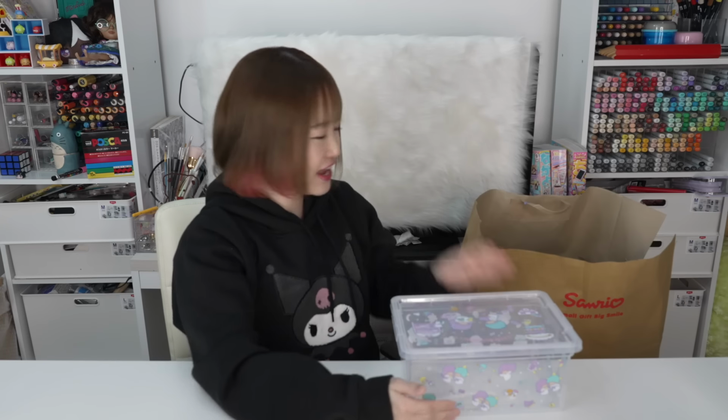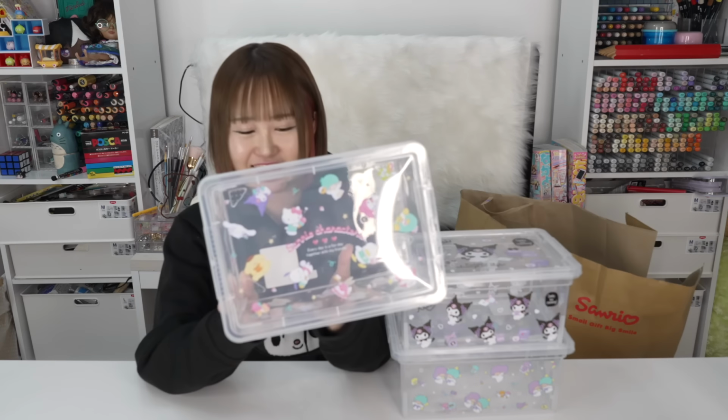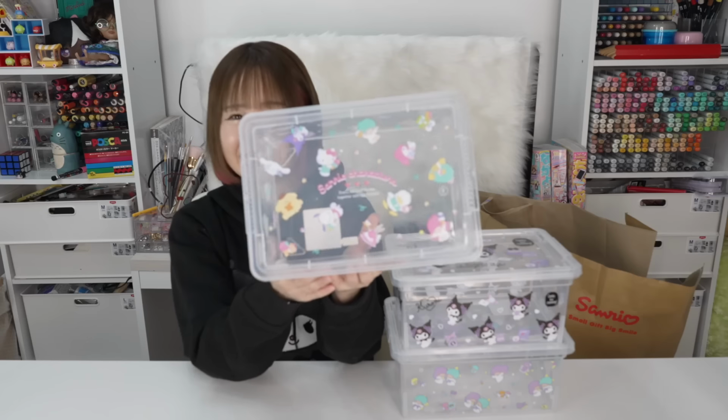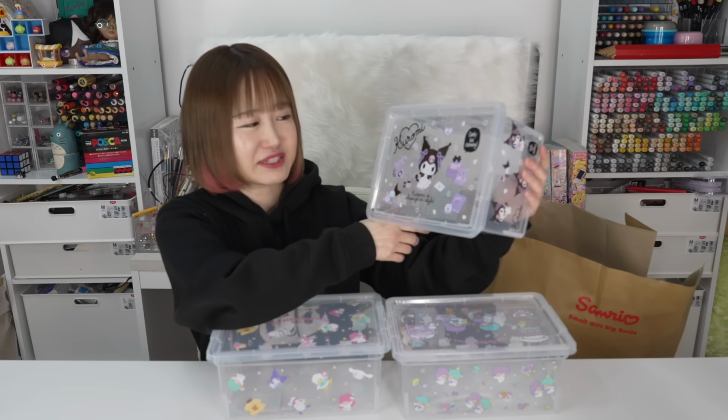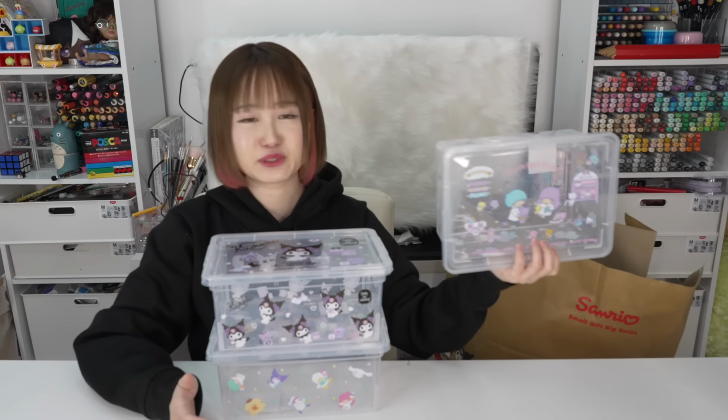Okay, so let's see what I got. So first off, I got a lot of containers. I got 3 containers. Obviously, this one is my favorite. It has all the SANRIO characters, and it's super, super cute. Next one, I got a Kuromi one. Again, super cute. And lastly, I got little twin stars.